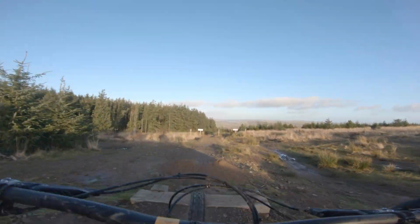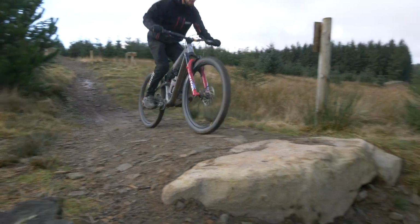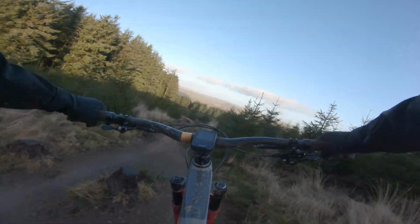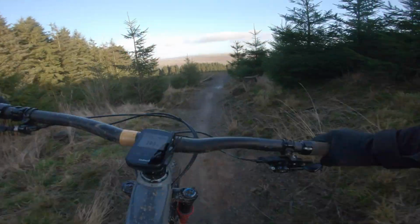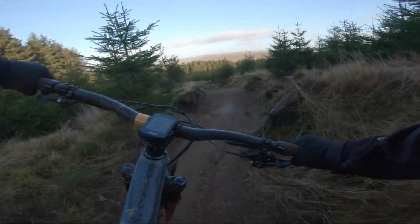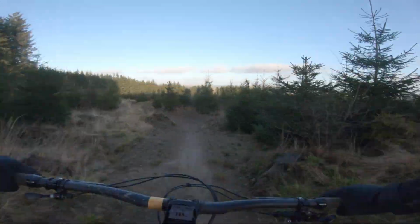Okay, first run with the pedalling. There's definitely a bit of cranking out the gate, and then, whoa, you go straight in. Some quite big jumps actually where there isn't much space to pedal anyway. Decent sized gap there. It's a fun trail. Top of this bit, so good.